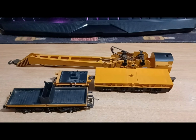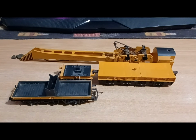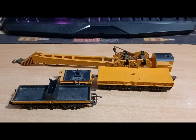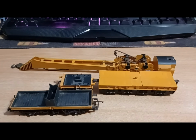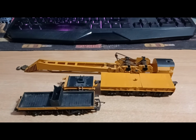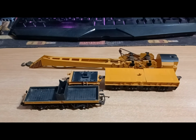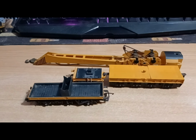I bought a job lot of sort of someone's loft clearance for 65 quid. Various Lima engines and unopened Tiger tank wagons and things. I sold all the bits I didn't want and made more money back than what I'd actually paid, so what I kept really didn't cost me anything, which that little Ren 08 that I did a video on is part of what came with that.